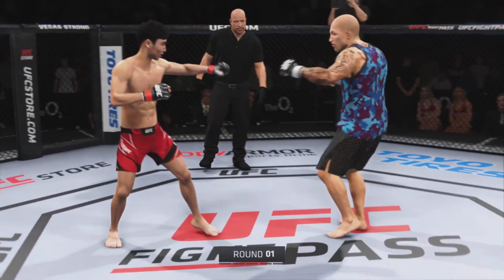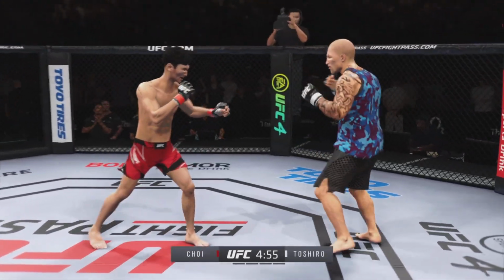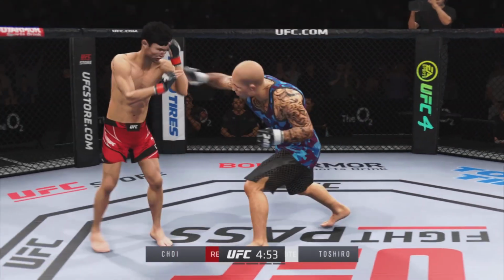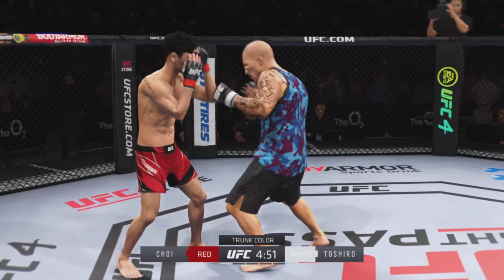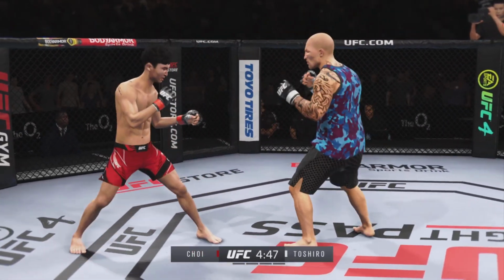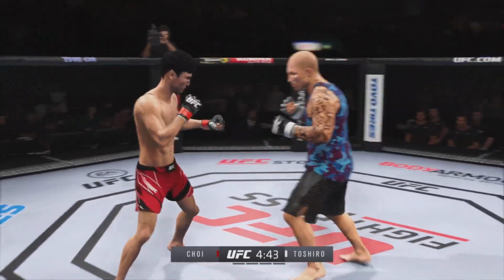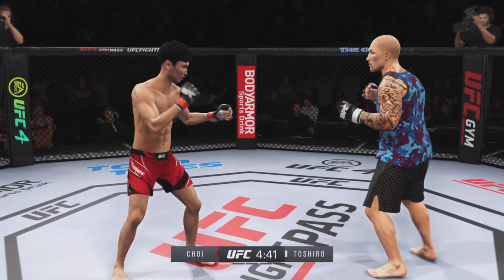Let's get this one started here. Round one is underway. And we've got a striker who is a force to be reckoned with. Tonight, though, he draws a guy who can do a little bit of everything. And that guy is usually the one that will have the advantage. But we know what a high-level striker is. And this guy is as high-level as we've ever seen in the UFC.